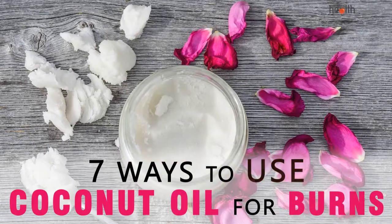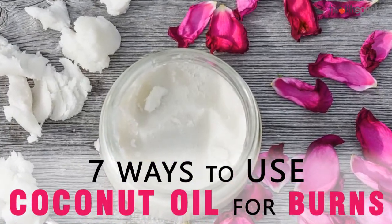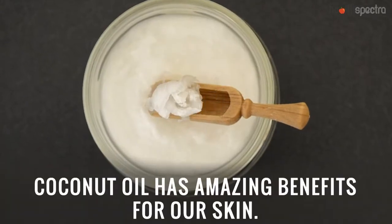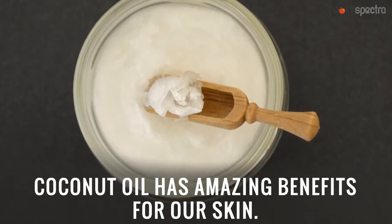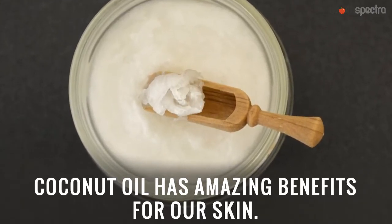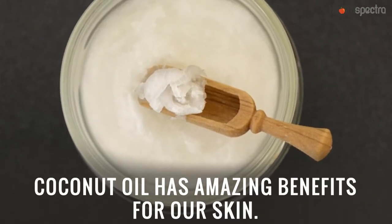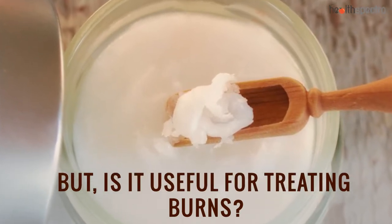7 ways to use coconut oil for burns. Coconut oil has amazing benefits for our skin. From deep moisturization to skin repairing, the oil has been in practice for years now. But, is it useful for treating burns?